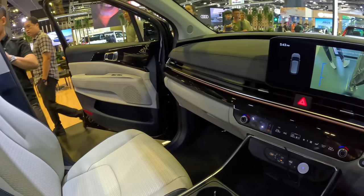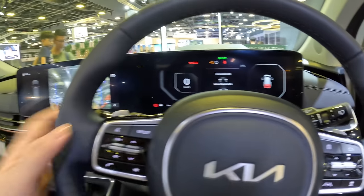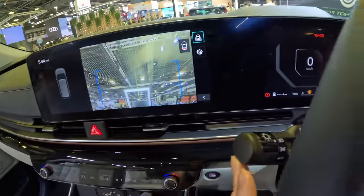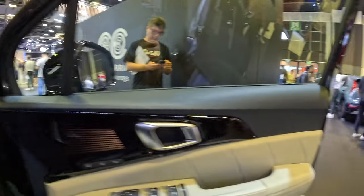Okay, in fact, everything looks big here. Okay, the display is beautiful. Okay, when you signal, you know, the mirror switches around. Wow, beautiful. I think for Korean, we have covered all of them already.